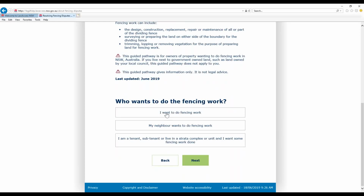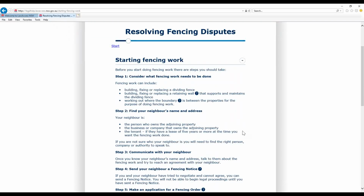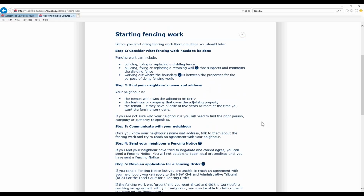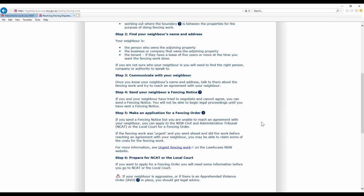So if we just take people through this one, who wants to do the fencing work? Let's say that it's me, that I'm the one that wants to do it. And then, yeah, I can see once again, we've got all that content, which is giving me information. And I like the amount of white space that there is. So we try to use a number of tools to try and keep the information simple, easy to understand. A lot of people like to skim information, but we use bullet points, white space, headings, steps, and there are links to further resources if people want to do some more reading.